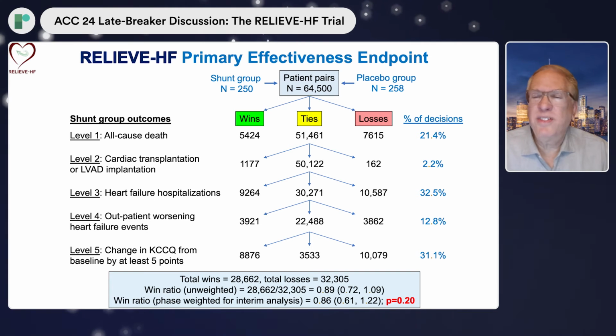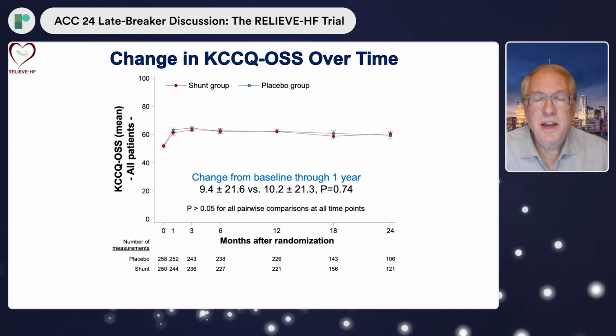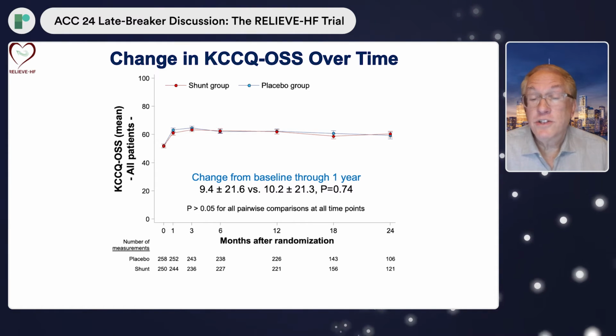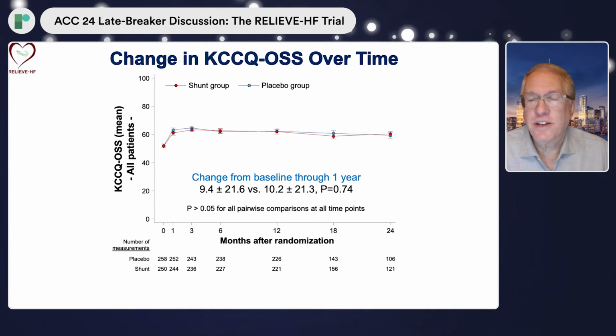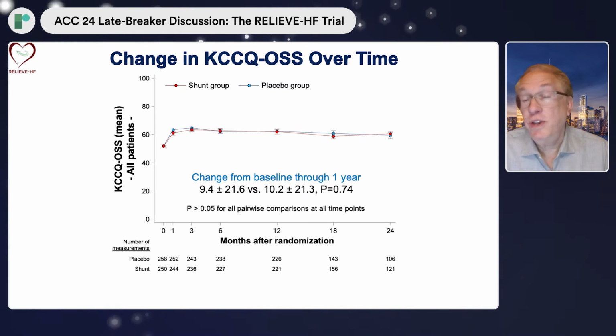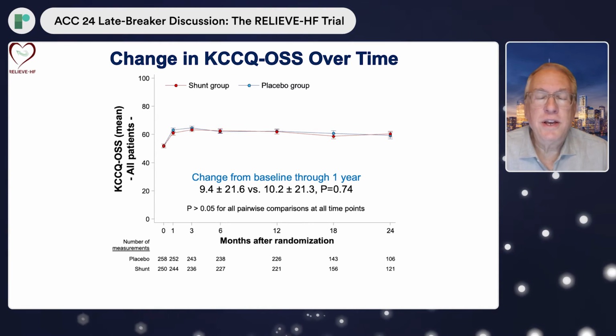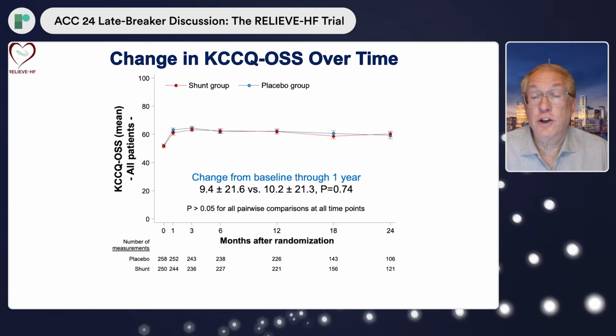And when we broke it down and looked at the KCCQ outcomes, there was, of interest, significant improvement in KCCQ in both groups, by approximately 10 points, with 5 points being the minimally clinically important difference. So all the patients felt better. So a big placebo effect, even in the patients who didn't get the shunt. And we had a blinding questionnaire to show that they were quite well blinded. But there was no incremental improvement in the patients who received the shunt over the background control group. Now that was in all the patients combined.